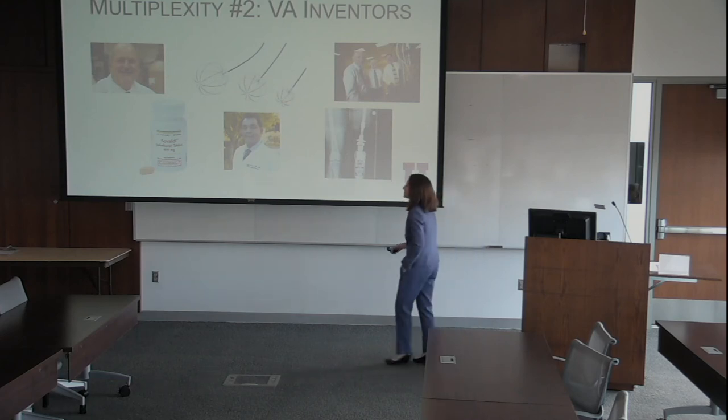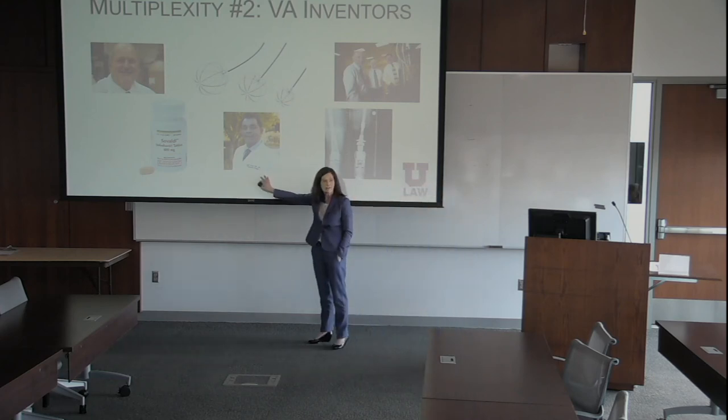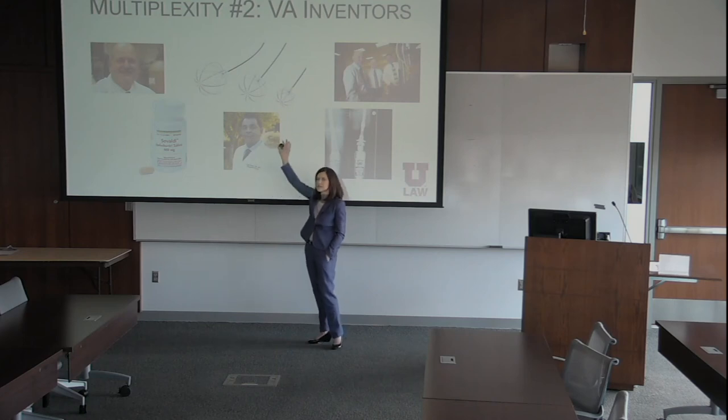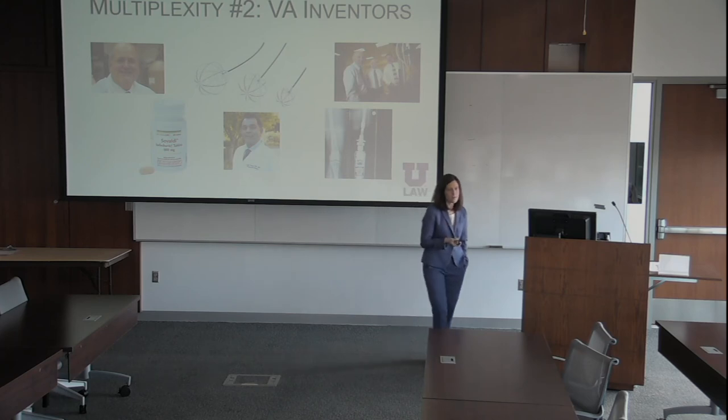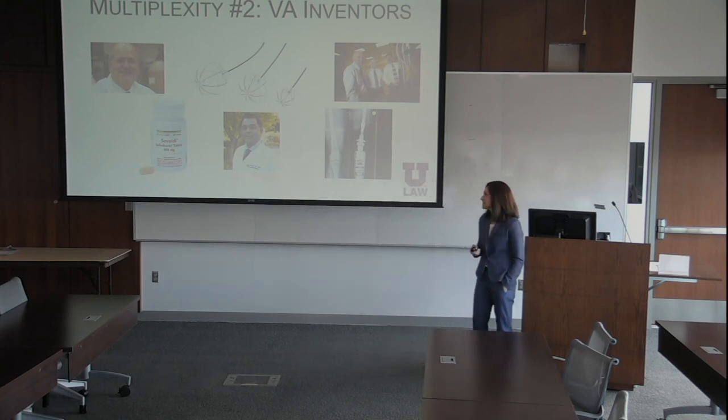But in this instance, the VA owns half of the patents here. So in their interinstitutional agreement between the University of California system and the VA, the VA got 50% ownership due to his dual appointee status. And so whatever these things are selling for, they're creating a revenue share for the VA in terms of the licensing arrangement.